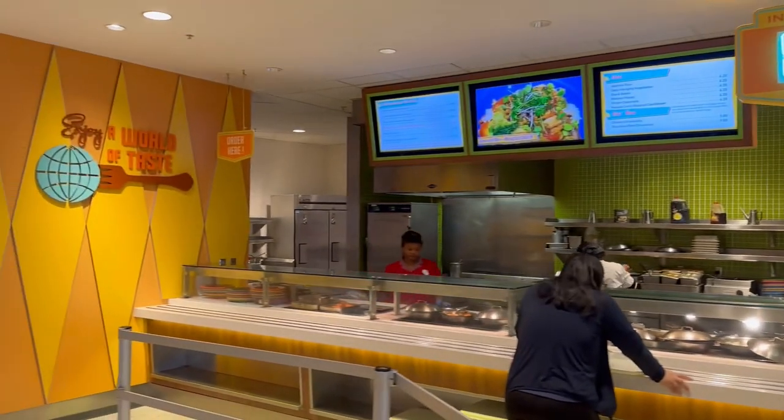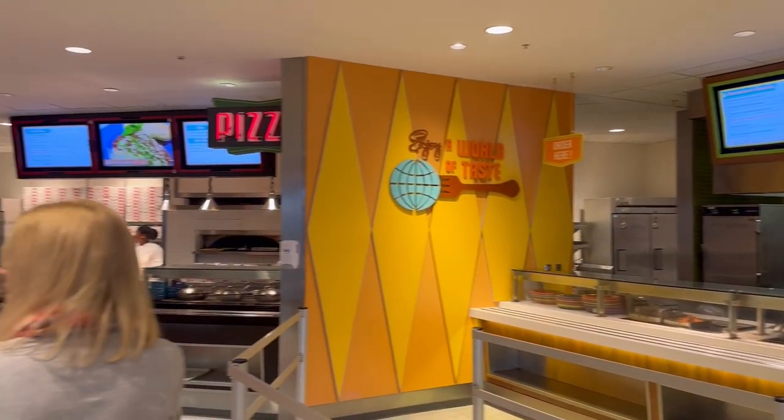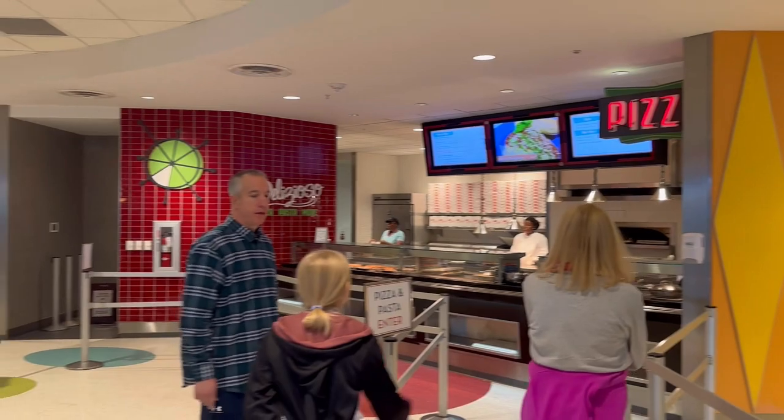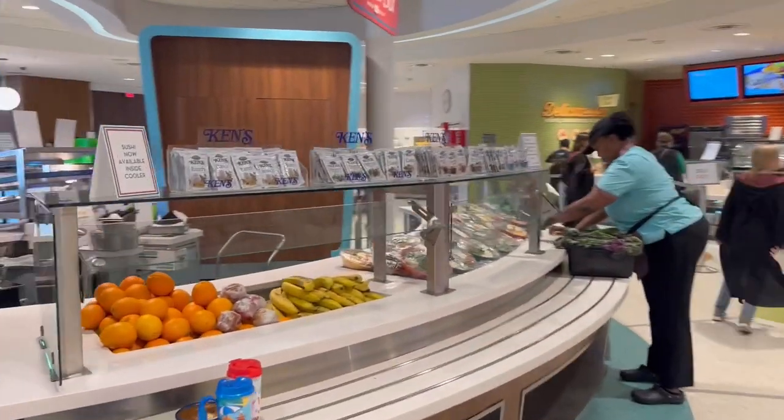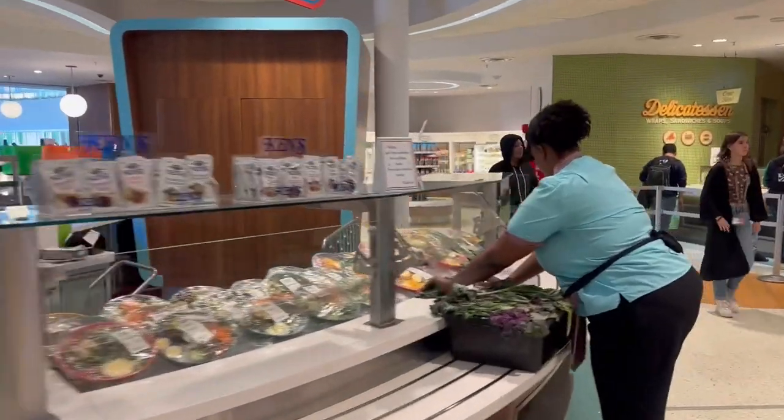Throughout our stay, we ate here plenty of times, mostly breakfast, a couple lunches, a couple dinners. The breakfast was amazing. I loved the make-your-own omelet.